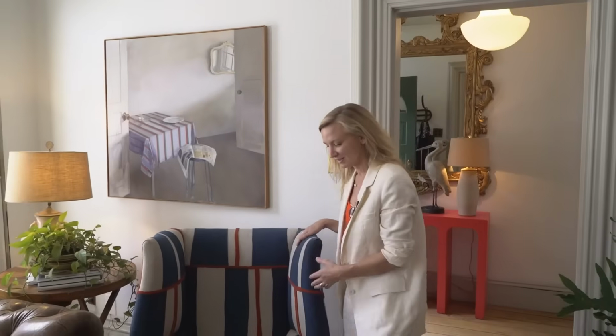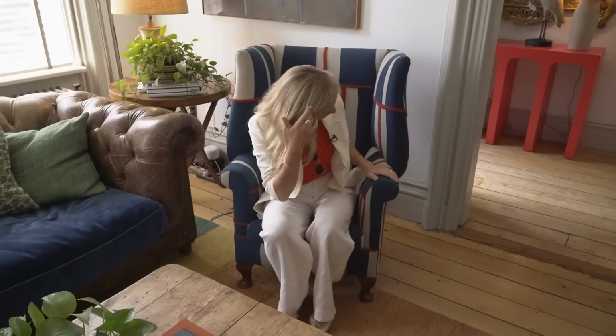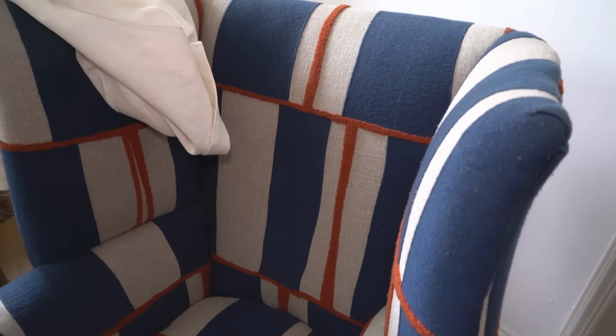This guy, obviously you want to know about this guy, come on. This is the most sensational chair ever. I bought it at an auction at Doyle's, which is on the Upper East Side. It's funny, I've bid on things at auction before, but this piece, I saw it in their catalog and I was like, oh my God, I need that.